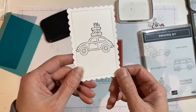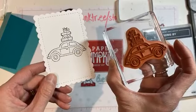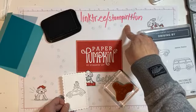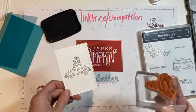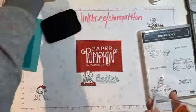Okay, so if you've never stamped before, that's basically stamping. You ink up your stamp and you push it down. We've got great high quality stamps at Stampin' Up. If you want to browse our whole selection, just go to my website here and click Browse and Shop, and you'll be able to see all the things that are available.